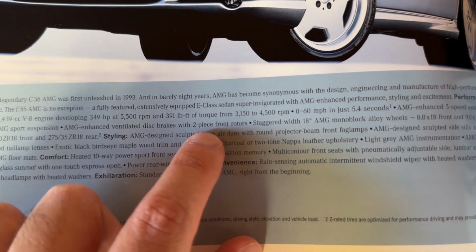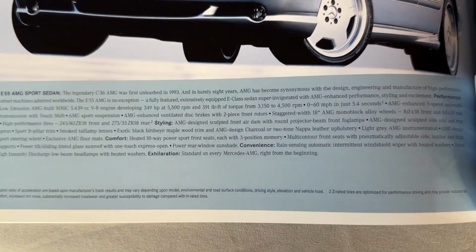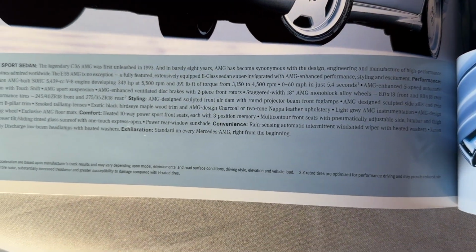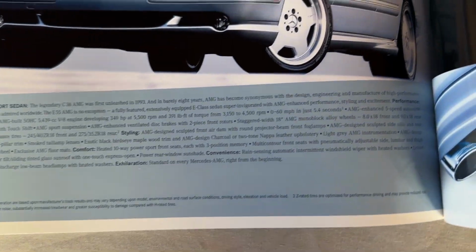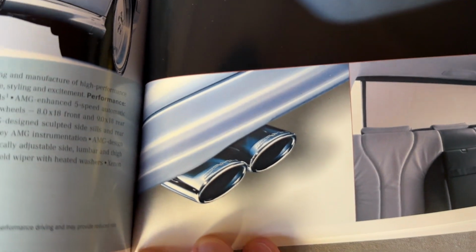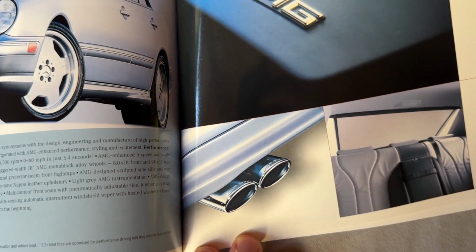It says it has 2-piece front rotors, which is technically not true because they are single piece. However, they are the ventilated design with the pins, but the pins are permanently attached to the hat of the disc, so there's no way to actually service them besides replacing them. And the exhaust appears to be on a pre-facelift AMG rear bumper, so the facelift one will look slightly different. The way you can tell is that this impact strip has no chrome on it, and there's no cutout for the exhaust, it just sits directly underneath, whereas the facelift has a cutout.